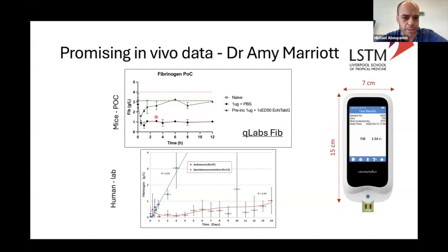Marriott has presented. Following envenoming and without treatment, there's a fall in fibrinogen to the lower limit of detection, and fibrinogen remains low throughout the duration of the experiment. Whereas with treatment, with pre-incubation treatment, there's a transient fall and then a recovery of fibrinogen to near normal levels.